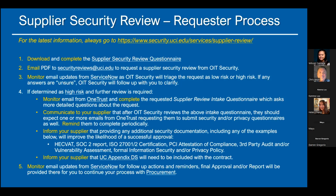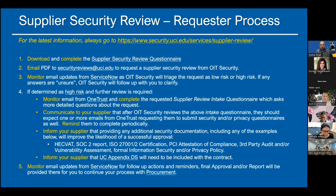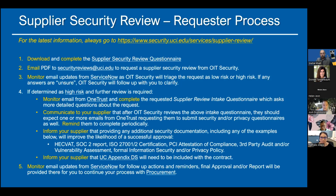But basically, download that, email it to security-reviews@uci.edu, and that's how you kick off the process. What that does behind the scenes is it goes into our ServiceNow instance. We have an OIT, and so that's an IT service management tool. So it gets turned into a ticket, and you should get an email notification about that creation of the ticket and then any updates to it. So keep an eye on that. If you see something come from UCI ServiceNow, don't ignore it, because it could be information regarding this request. So the quicker you see that and respond to that, the quicker the overall process can go.